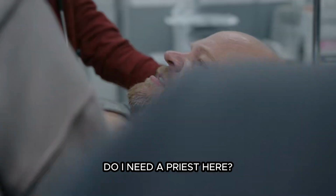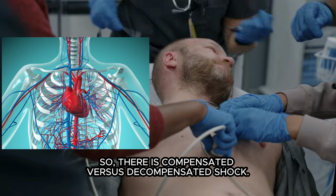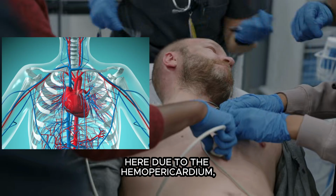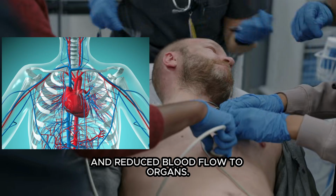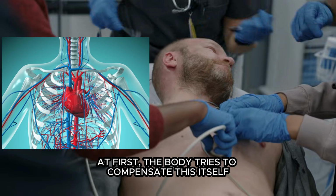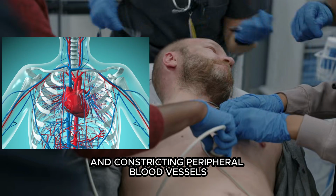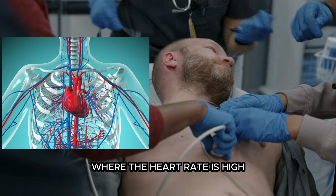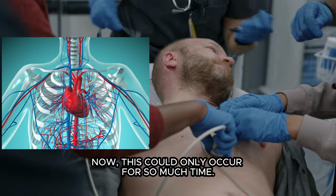Talk to me. Do I need a priest here? He's tachycardic with borderline BP. He could decompensate. So there is compensated versus decompensated shock. What happens is when there is blood loss, here due to the hemopericardium, there is reduced blood volume and reduced blood flow to organs. At first, the body tries to compensate this itself by increasing the heart rate and constricting peripheral blood vessels to maintain the blood pressure. This state is called compensated shock, where the heart rate is high, which means tachycardia, and blood pressure is normal or near normal. Now this could only occur for so much time.